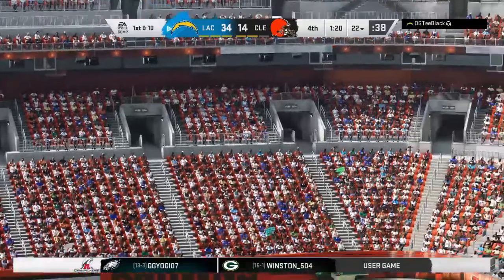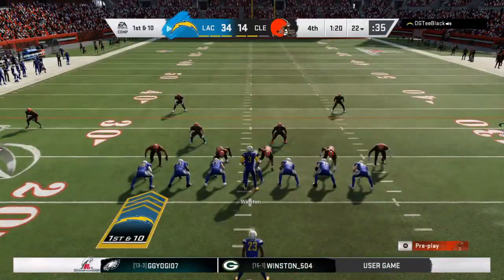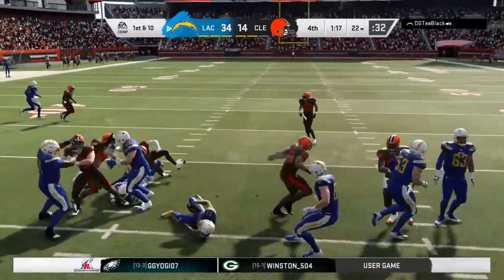Good work, boys. Let's go. Ready? The Charger drive about to get going. And checking the timeouts. They do have 2 defensively, but no real need to use them as they're not going to be able to stop the clock after that.